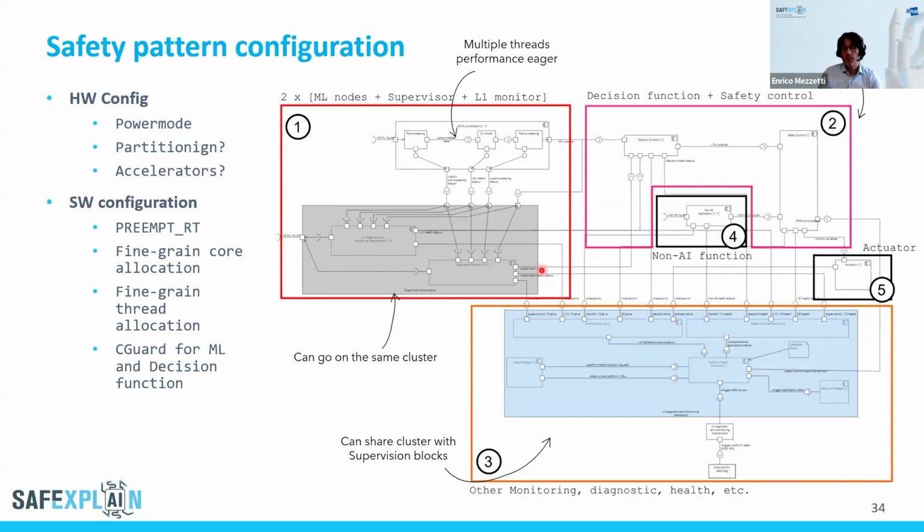And at the software configuration layer, we are going to, of course, apply the patch in order to remove the noise of the operating system. We are going to deploy a fine-grained allocation on the cores and a different allocation of different threads and priorities in order to make sure that the requirements in terms of execution at the system level or the software level are enforced on the platform.